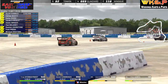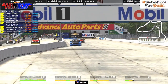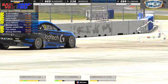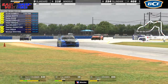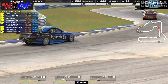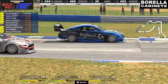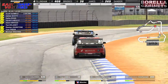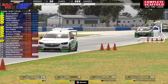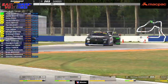Stephen Lawrence hasn't set a time, so he's having a look at a few of the names down the bottom here. Jamie McKnight hasn't got a time on the board. Robert Gibbs, the man who pushed James Scott in the final round last season, still would get his name on the board as well. So a bit of work to be done for a few of these boys. But our top nine cars are all on outlaps at the moment. A little bit of jockeying position by Gamble. He's let Rudd through.